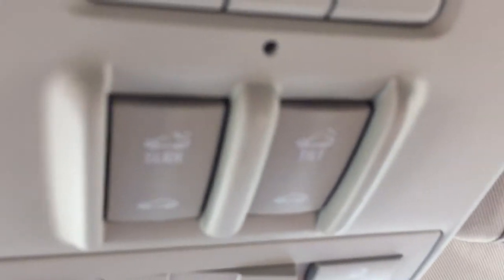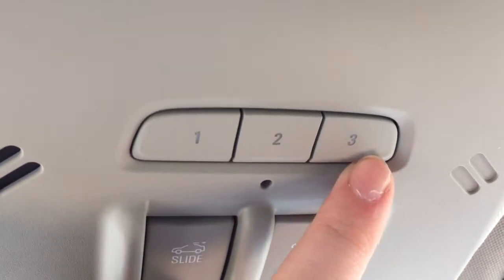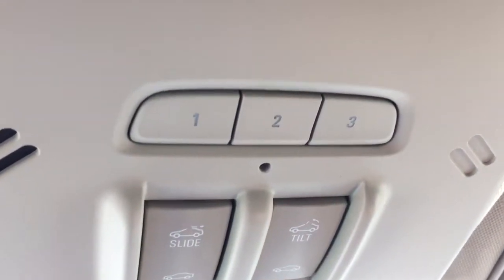And looking directly up from there, we have this beautiful power tilt and sliding sunroof to let in some fresh air or even just some sunlight. However, if it is a little too sunny, you can simply pull this shade across and block out some of that sunlight. That sunroof is controlled by these 2 controls right here, so one for the sliding and one for the tilt.